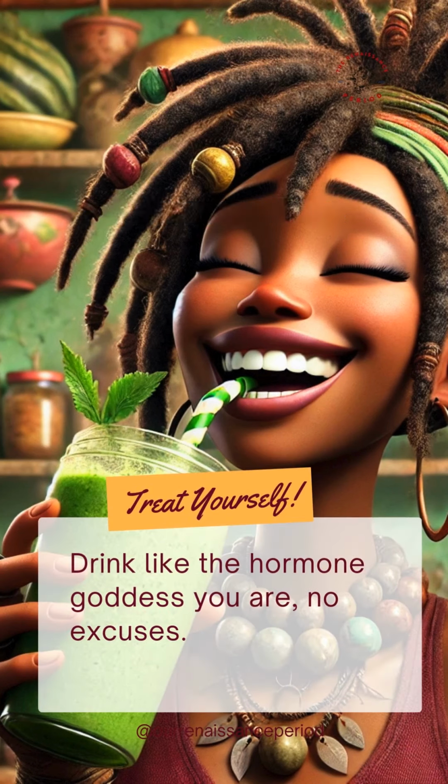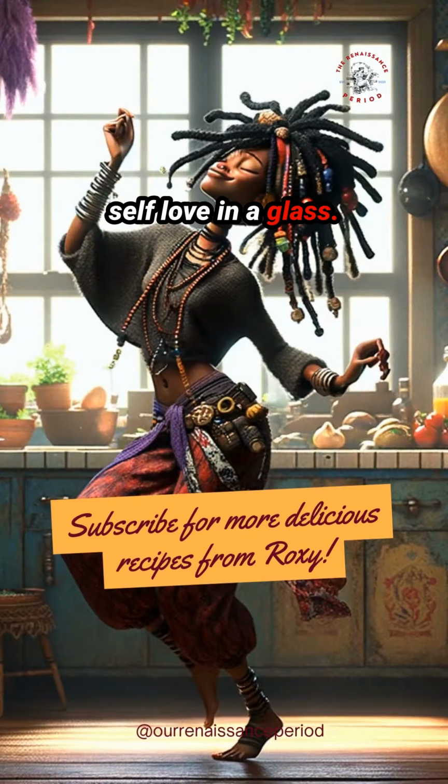Cheers to balanced hormones, happy cycles, and treating yourself like the goddess you are. This Mediterranean Seed Cycle Smoothie isn't just good for you, it's a moment of self-love in a glass.